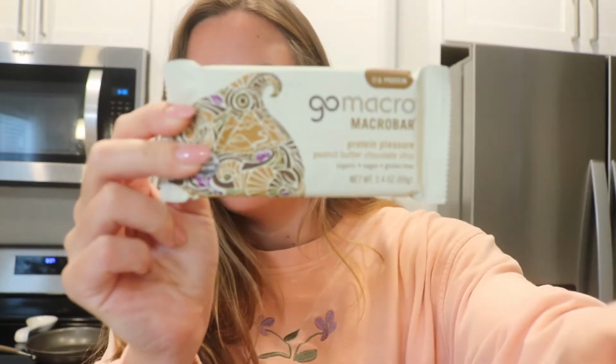Before I leave for the grocery store, I'm gonna go ahead and have breakfast. So I'm just drinking some water, and then I'm gonna eat this Go Macro bar.